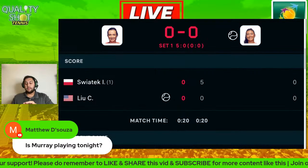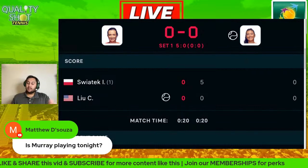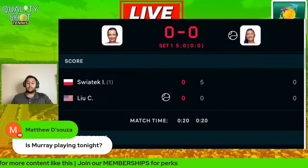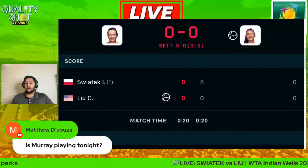We'll see how she gets on, but it's not been the ideal start, of course. But to be honest, when is it ever when you're Świątek's opponent? It's tough.